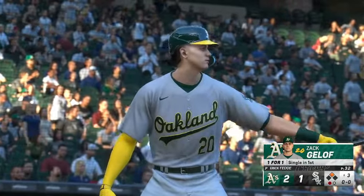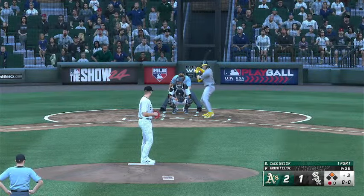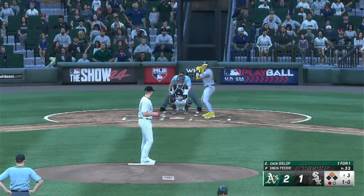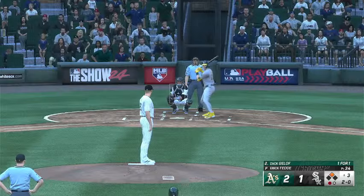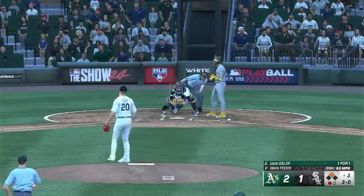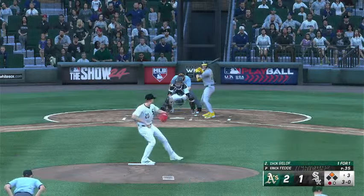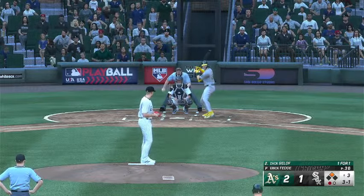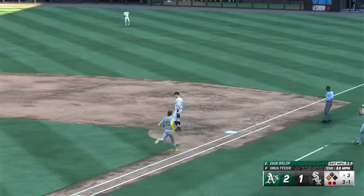Striding to the plate now for Oakland, Zach Gelof. And he's singled in this game. Wouldn't chase that time. That one missed. Two balls, one out, and a runner at second. Just off the outside edge, and now 3-0. And there's a strike. Up the middle. To first, got the out.